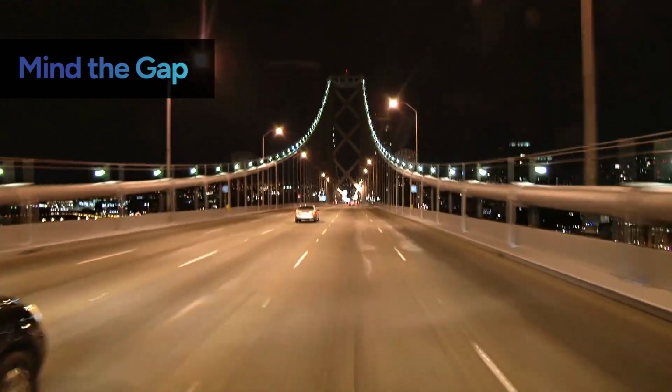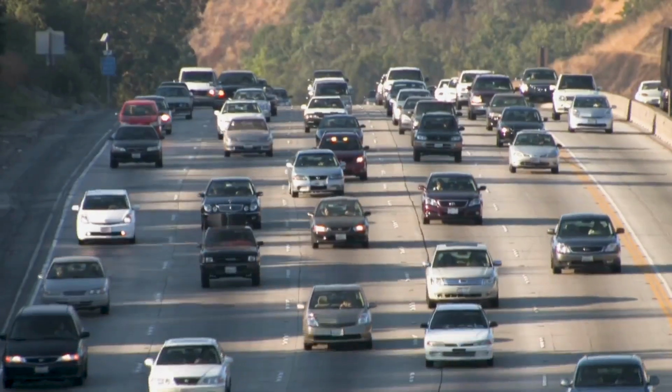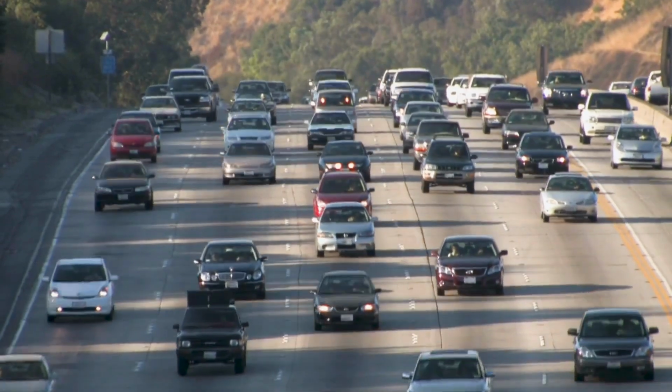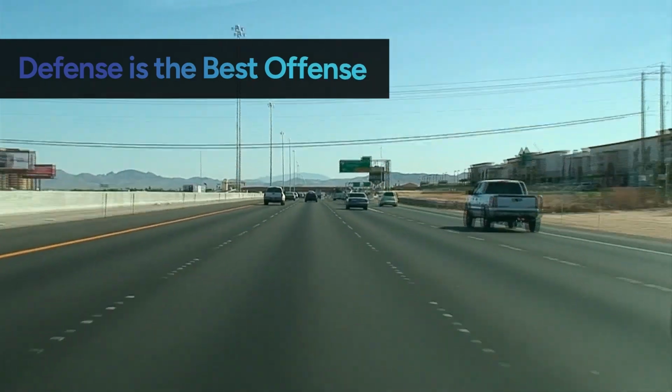Mind the gap. Give yourself a buffer zone between your car and the one ahead. Now, this way, if they suddenly hit the brakes or do something unexpected, you have space to react. A good defense is the best offense.